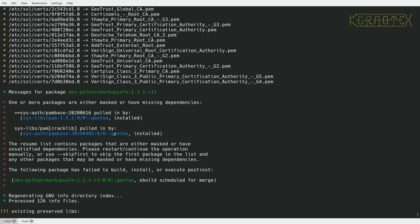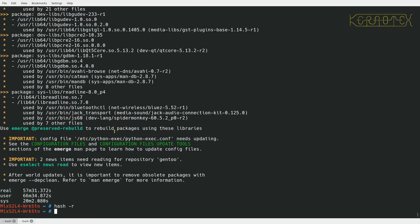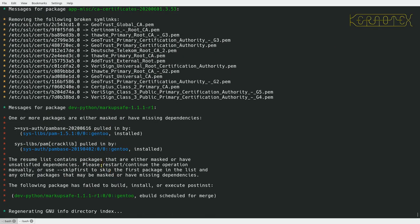Backup safe. It hasn't actually provided me with a log, by the looks of it, for that failure, as far as I can see. Start continuing pressure manually, skip first.